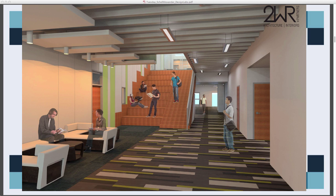Casual hangout. Transition. And yet the students are actually adapting it for other purposes, right? Visibility, yes. So it's transparent what people are doing in that space, right? And the students want to be seen.